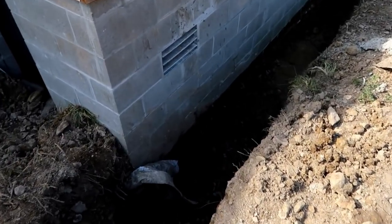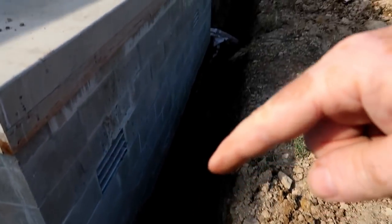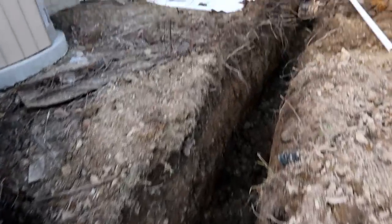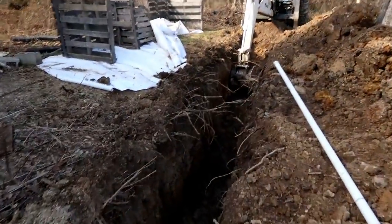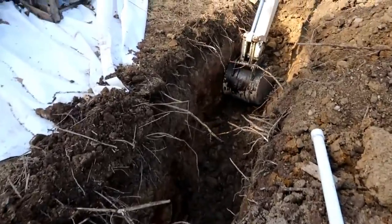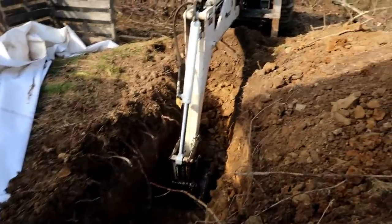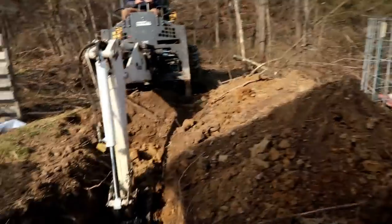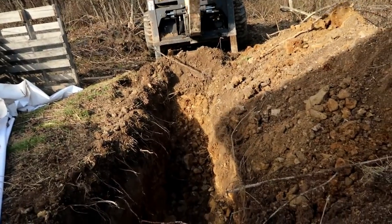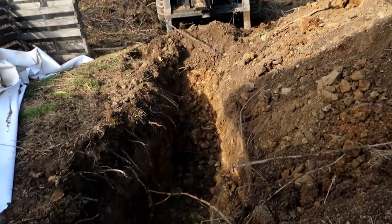How far has he made it so far? And here, we hit a rock. He's having to scratch through that rock.